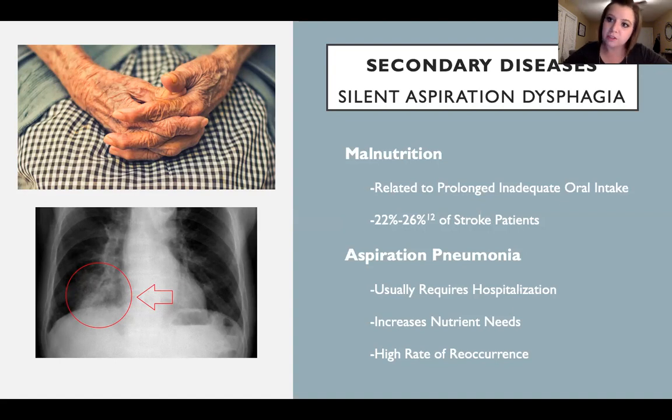Same thing with aspiration pneumonia. Because they're ingesting and inhaling those food particles into their lungs, the food particles gather, and then bacteria starts to form, and then it accumulates fluid, and it's just not a good situation. So this usually requires hospitalization.